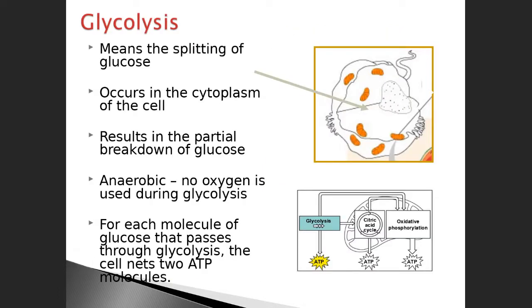Okay, let's talk about glycolysis, right? So glycolysis means lysis, break apart, glucose, right? So it's going to take a 6-carbon molecule and break it down in half to 2 × 3-carbon molecules, which we call pyruvic acid or pyruvate, okay? It occurs in the cytoplasm of all cells, so you can start to fill out your little thing, right? So it takes place in the cytoplasm of both prokaryotes and eukaryotes.